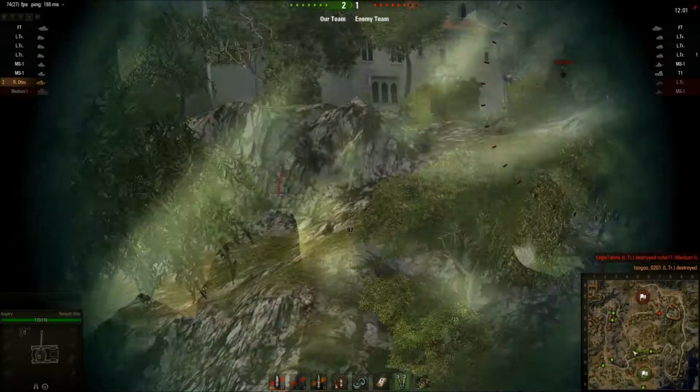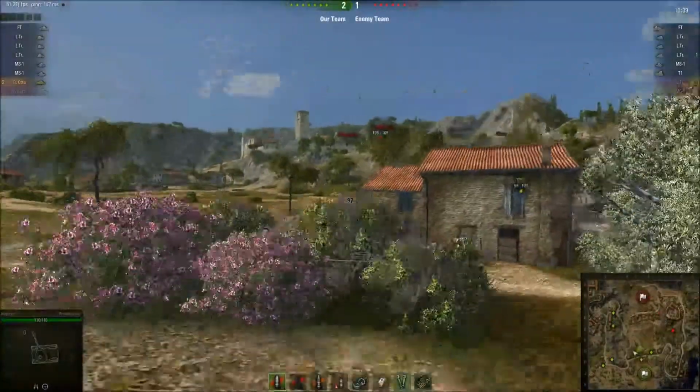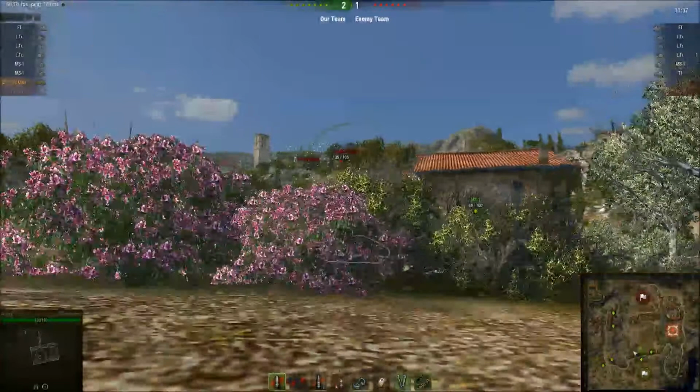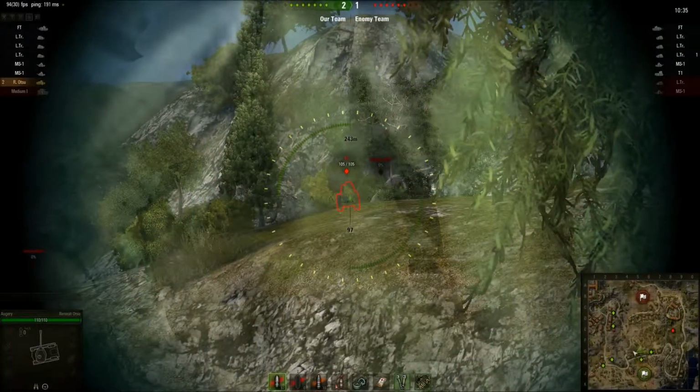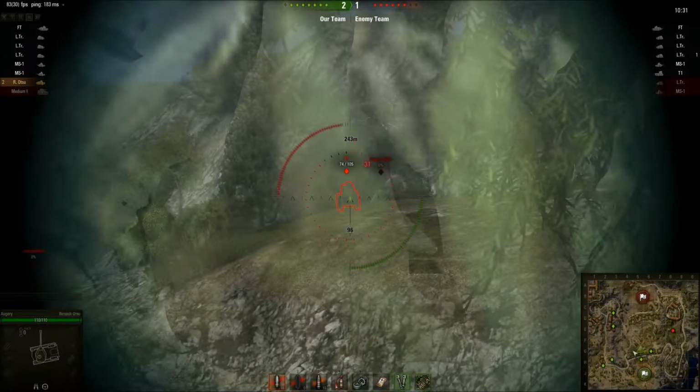In World of Tanks, the Otsu plays almost like a Tier 1 heavy tank. Its greatest asset is its armour. The Otsu has 30mm thick armour on the front and sides of the hull, and 20mm on the turret and 22mm of the hull.